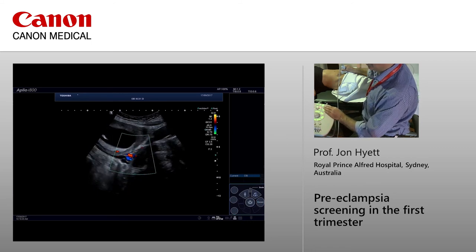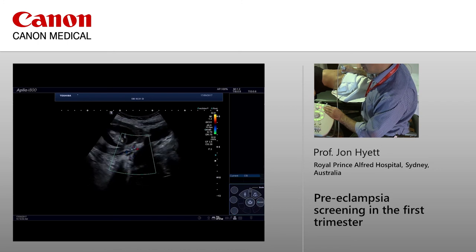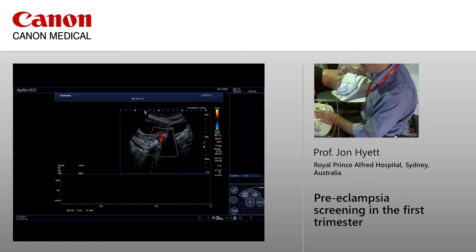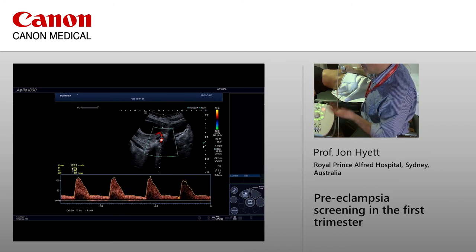So this was the uterine artery on this side. If I just sweep across the cervix, we can find the vessel on the other side here. So I think that's a much better demonstration of where we're at, typically in terms of ease.